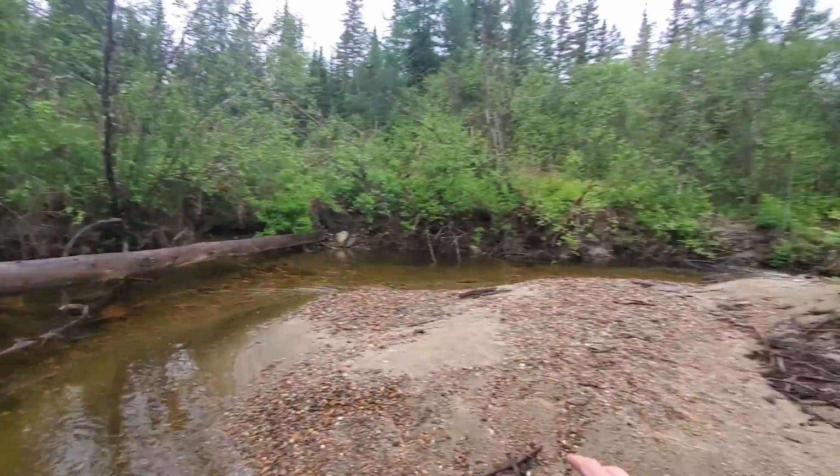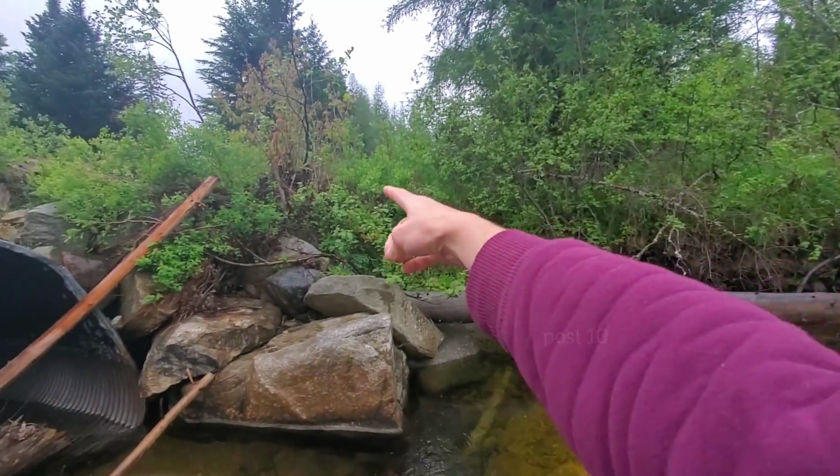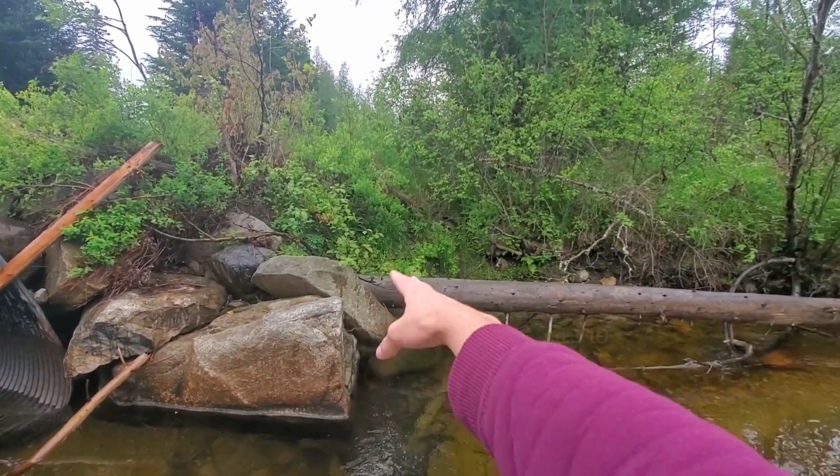And this is causing a lot of damage too. You see how it's going around this corner? Eventually it's going to move over here. And they don't have much of a buffer here.